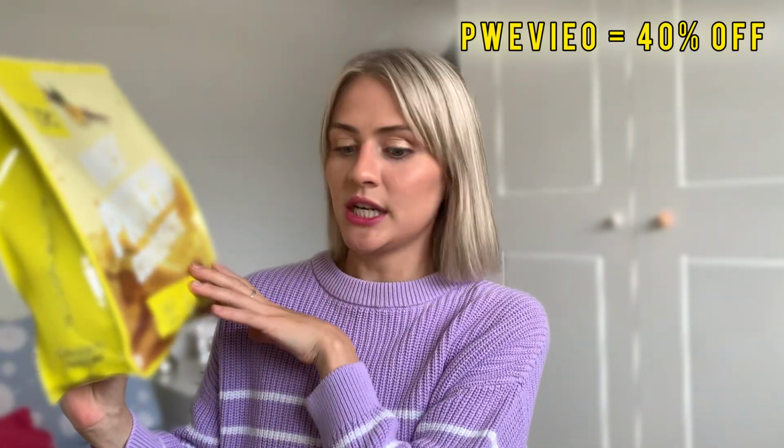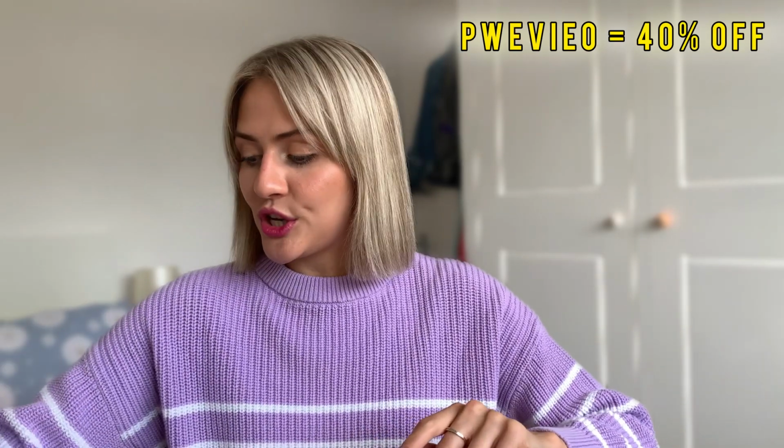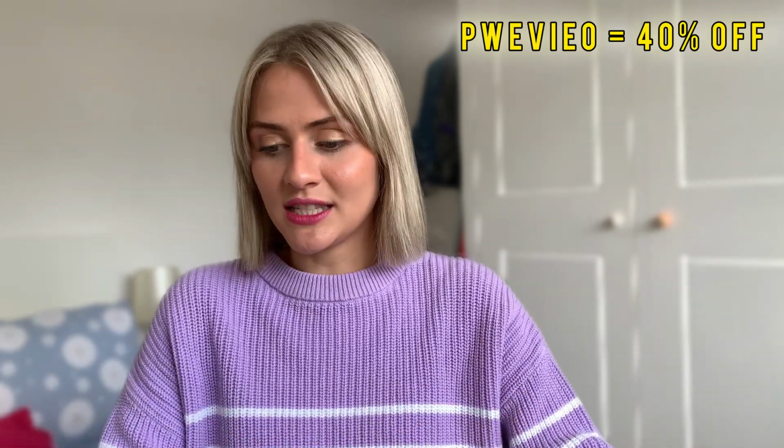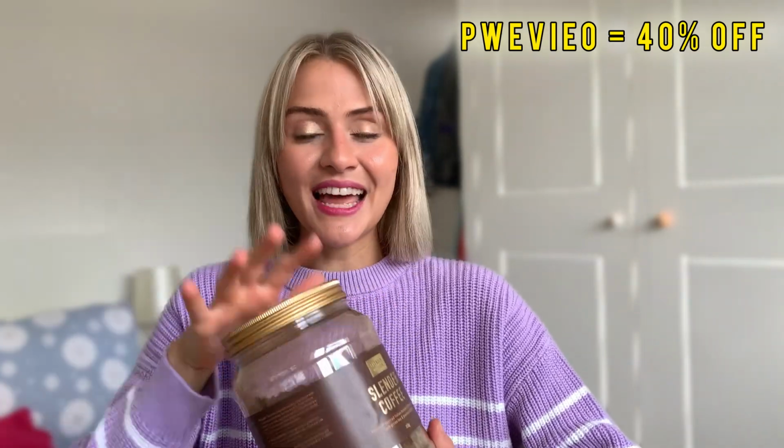I'm excited to try it nonetheless because all their flavours that I've had have been amazing, and I actually have the chocolate vegan one to try. So I am very excited to actually get into that, but I'm currently on the banana one because if at any point I have the opportunity to have the protein powder in something, I am having the banana. I love it. So yeah, that is my Protein World comeback haul.